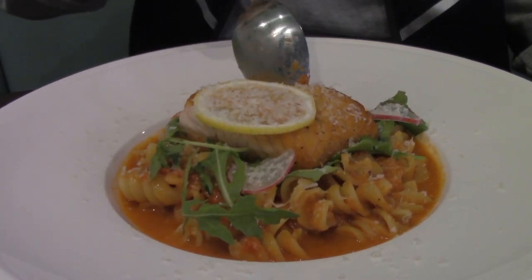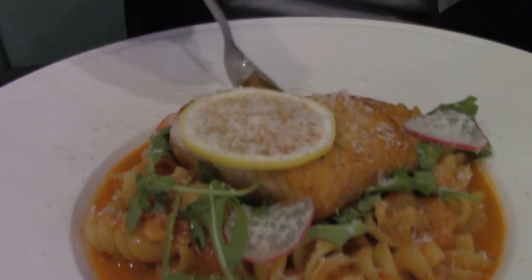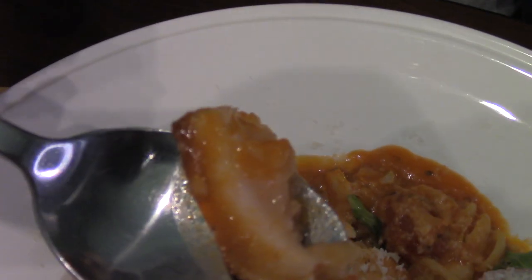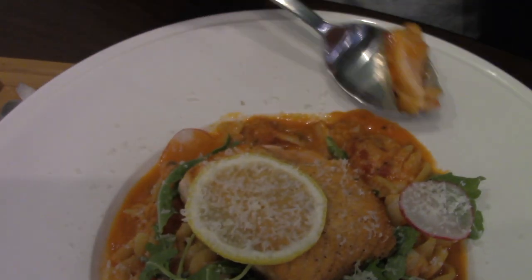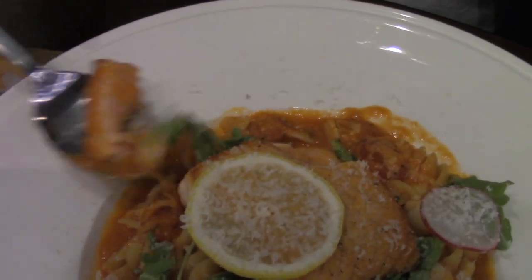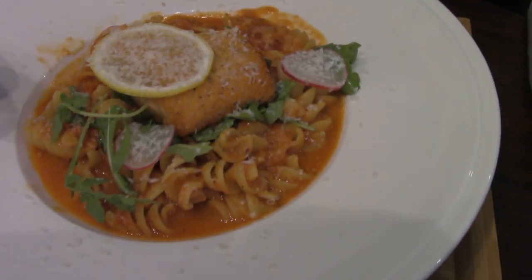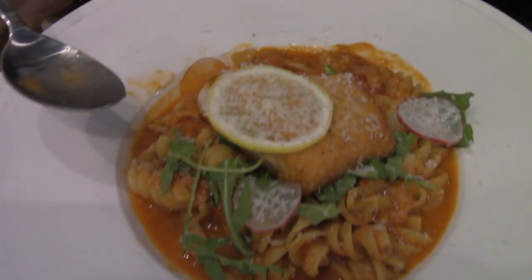Good for that salmon. It's crispy, but yet it's tender still inside. So we'll take a little bit of the pasta with it too. And the arugula. It's really cheesy also. Give it a try and see how it is. That's really good.